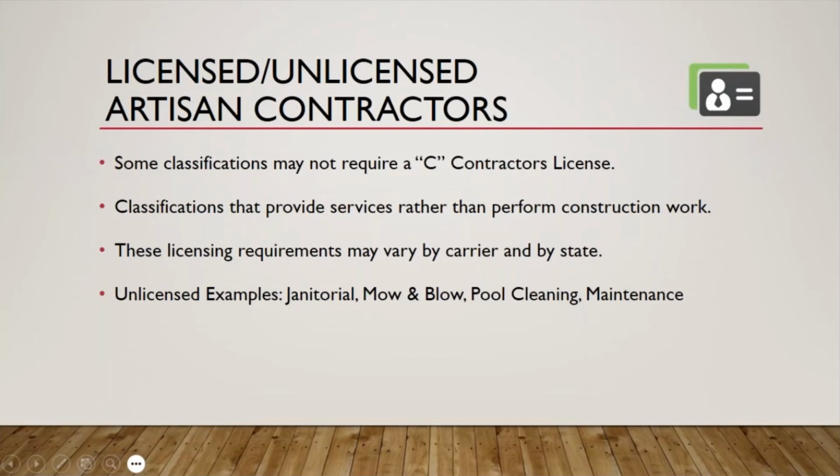Some good examples of unlicensed artisan contractors are businesses that do janitorial work, mow and blow, pool cleaners, and maintenance work. It's really important to understand exactly what type of work your risk is performing, and that will help you to write it and place the proper coverage. So I highly recommend taking a look at their websites. That'll usually tell you what they do. I know some of them may not have one, but it's always really important to try to search for them and see what they do.